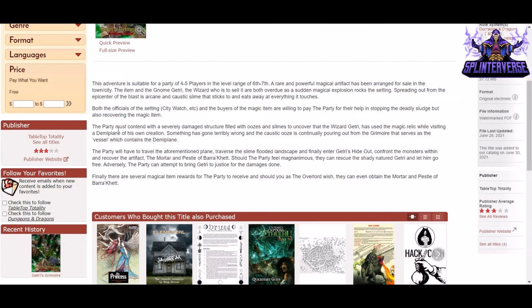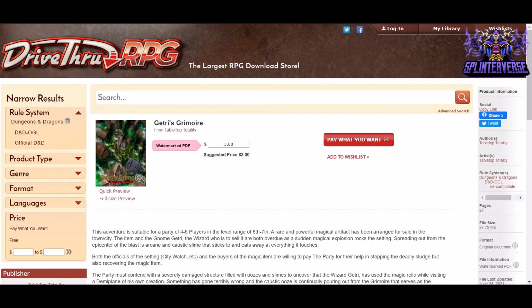Says the officials of the setting and the buyers of the magic item are willing to pay the party for their help in stopping this deadly sludge, and also to recover that magic item. The party must contend with a severely damaged structure filled with oozes and slimes to uncover the wizard Getry. So cool. And then there's a demi-plane involved, and they have to travel to that demi-plane and traverse the slime-flooded landscape to get to the hideout. And then there are several magic item rewards for you as well.